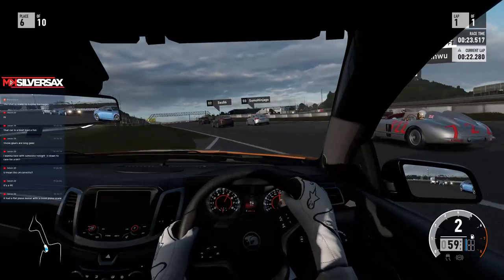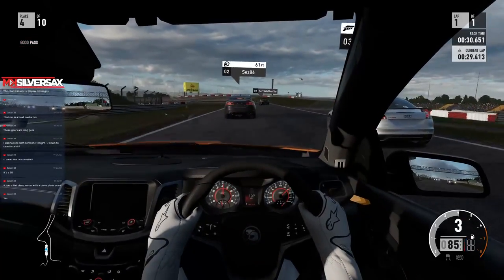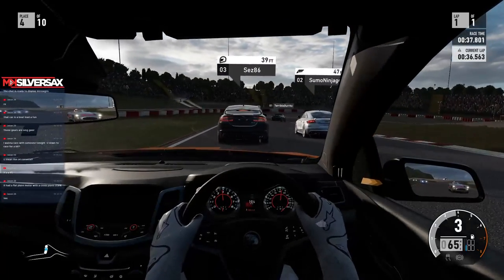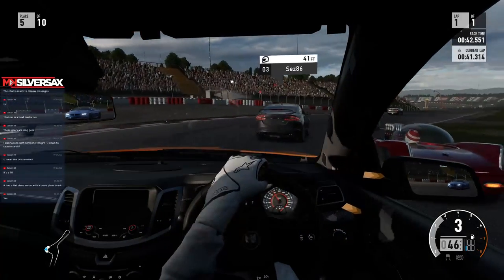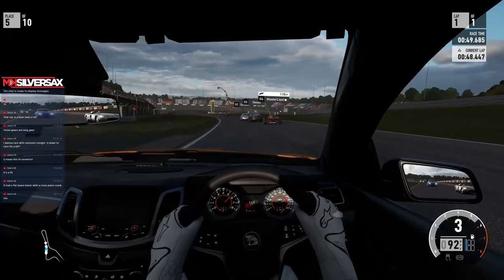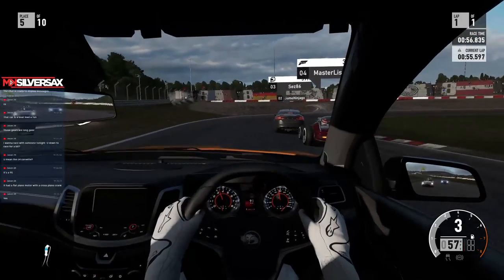I just love when cars bash into the back of me. Okay, I was just checking, making sure I wasn't too crazy. What the? Damn AI, get off me. Damn it, AI! Damn it.